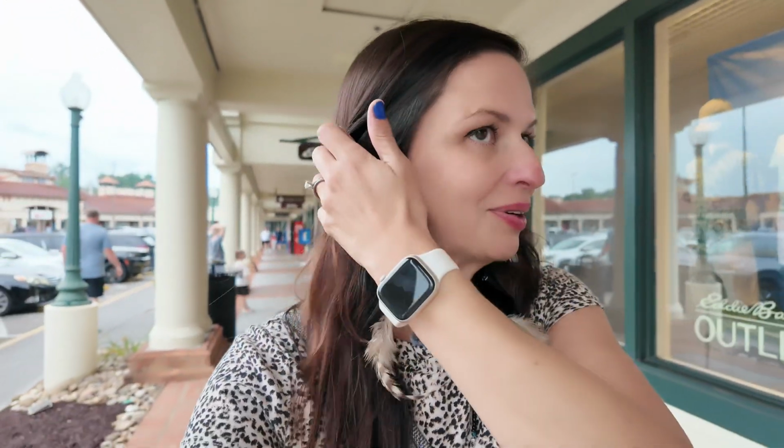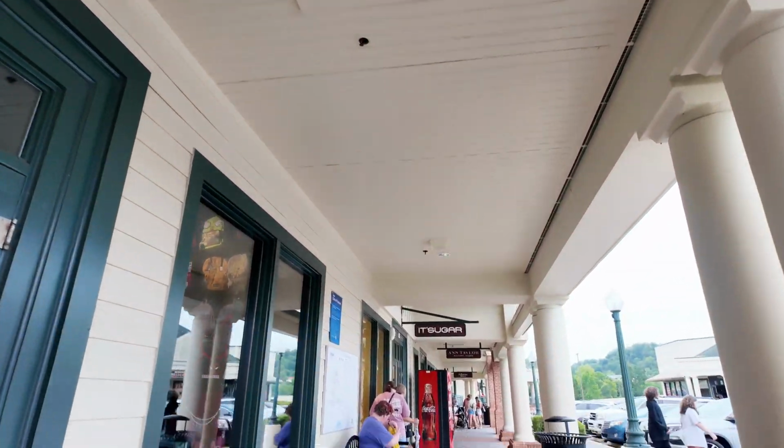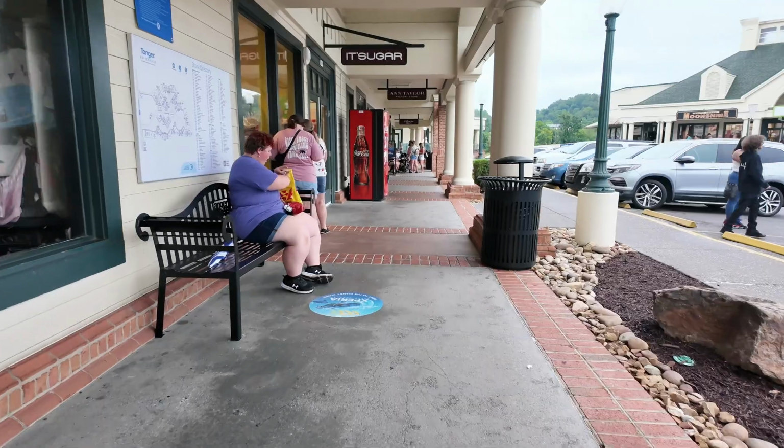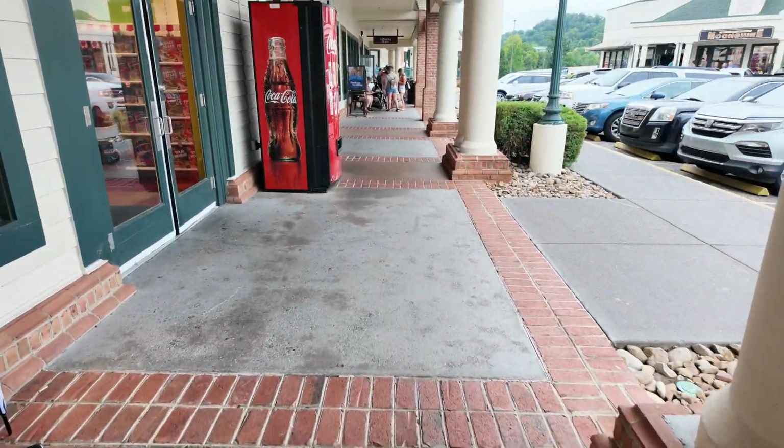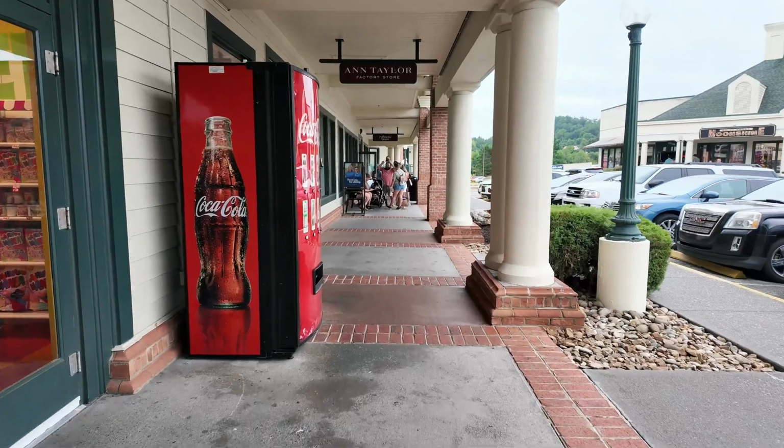Another thing that's really nice about the outlets here is that it is all covered. So if you're here and you're wondering what to do on a rainy day, this is a great option for you because you can walk the entire outlets and it's completely covered and you don't have to worry about the rain. Here's Hot Topic, and ahead we got It's Sugar and Talbots I see ahead as well. Really something for everyone.